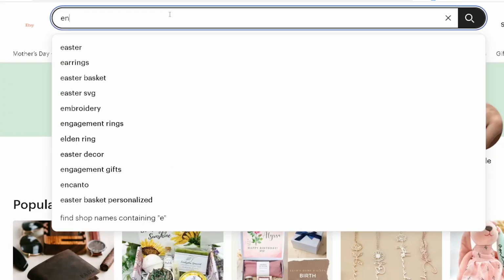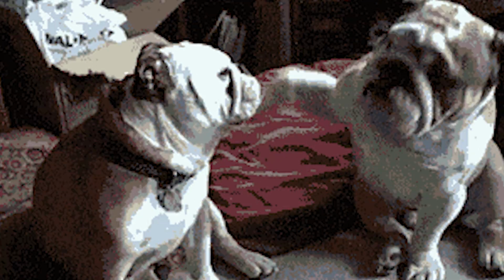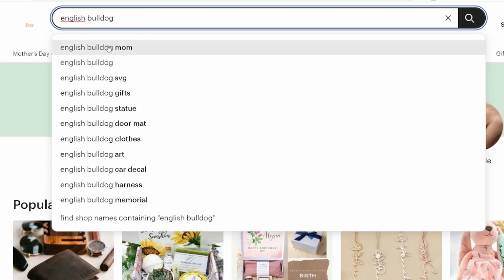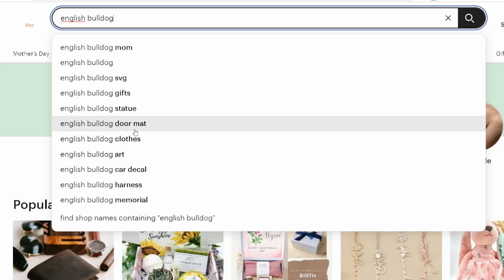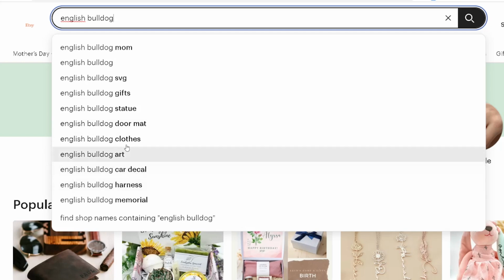so you can make sales too as well. So for example, we're going to do English Bulldog. If you don't know, I do have two English Bulldogs and I love them. So when I type that in, you can see that this drop down bar pops out. English Bulldog mom. Gifts. This is probably going to be a real popular search in this niche too. You got doormats. So this is an actual product that people are searching for in this niche. Car decals. Harnesses, clothes, art. So for example, a statue.